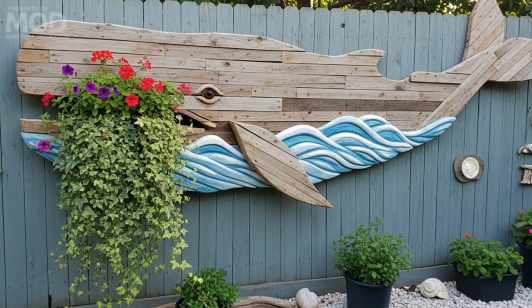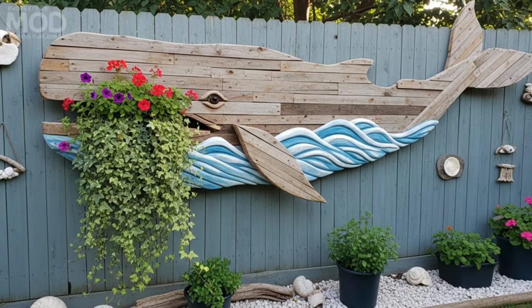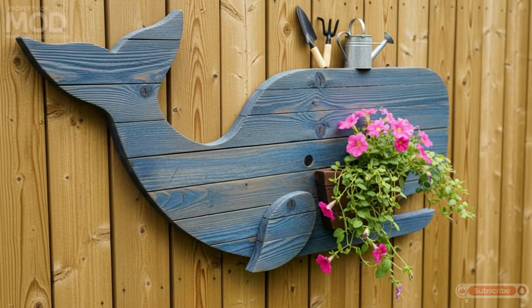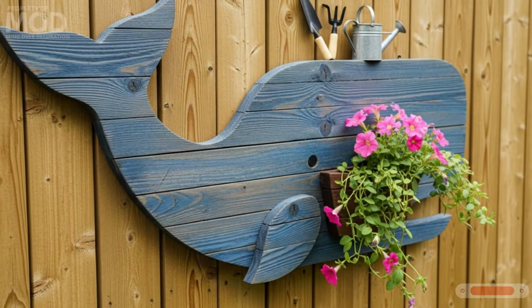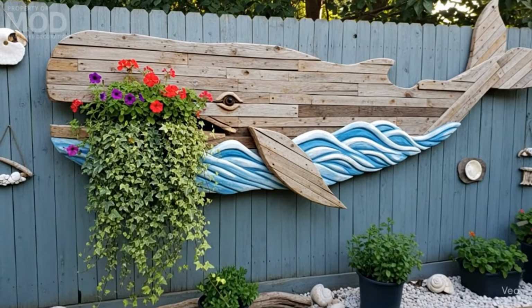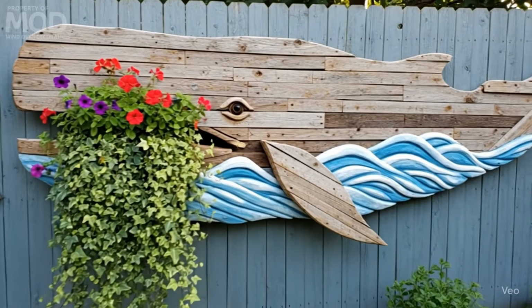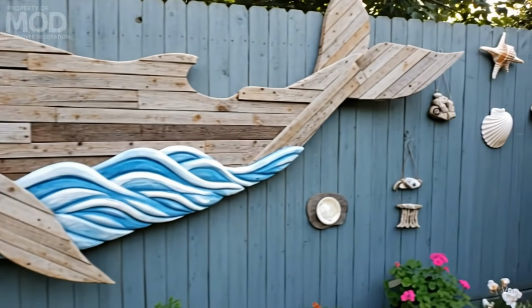This isn't just decor. It's a moment of peace captured in form. A meeting between craftsmanship and imagination, between the past and what's possible. The old wood, once rough and silent, now sings softly through color and texture. Each detail tells a story. The faded blue paint hints at salt and wind. The cracks in the grain resemble ocean lines on a map.